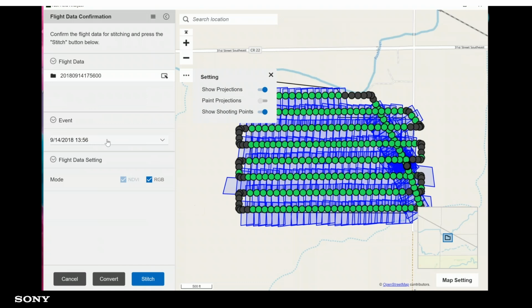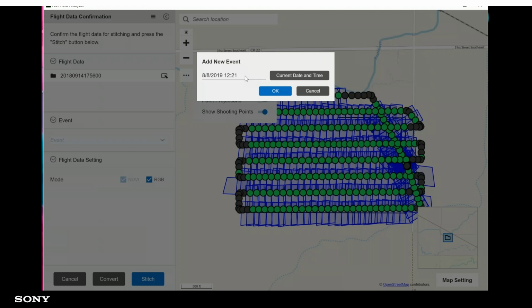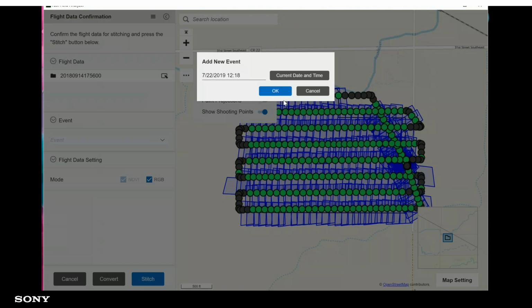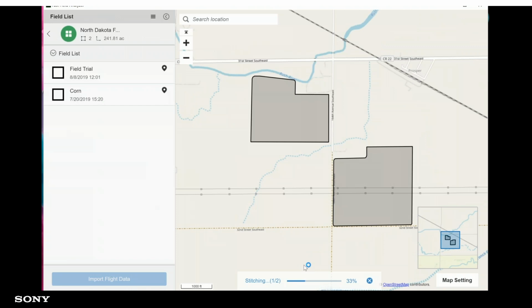Here is the flight time data. The default is the captured time of the image, but if you'd like, you can change it to your preferred time. Something like, okay, July 12. And then stitch. Then the stitching process starts.